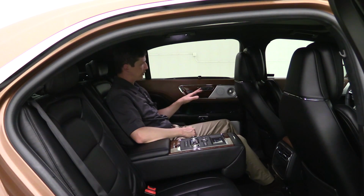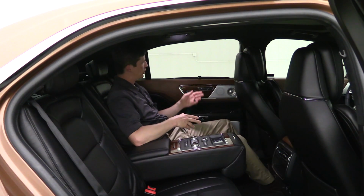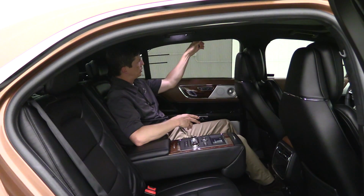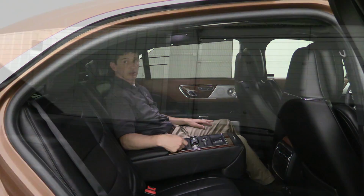So great flexibility on this. Now if you're a little bit warm and you have the climate going, you can also use the manual side window sunshades here, as well as the power one in the back. You just press the button there, and it's going to bring that one up in the back. They can control that up there. There's no one sitting back here, but you're able to control it right there.